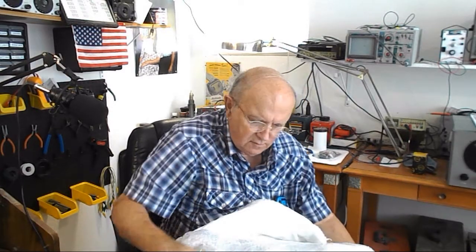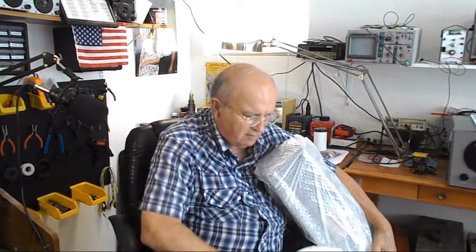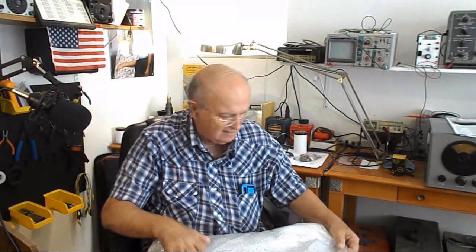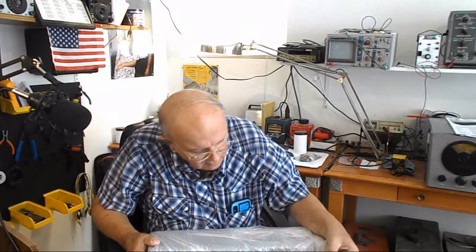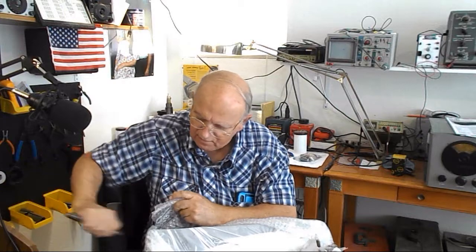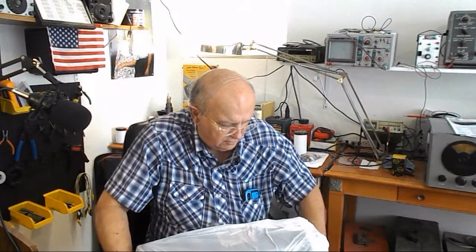Wow. I don't know what she did. It looks like she cut up a comforter to use for packing. Let me get this out of the way. Turn this around again. Oh, she used a comforter to pack this thing. And there's a cord, which is probably no good. It's for the power cable, actually. Because you've got to figure this was made in 1926. So it's a wood cabinet with a metal face. So we'll see.